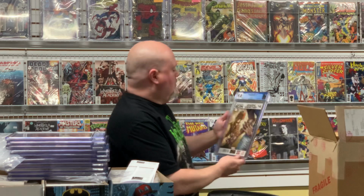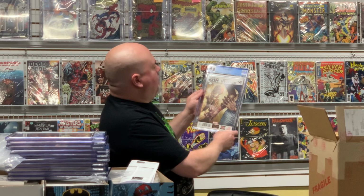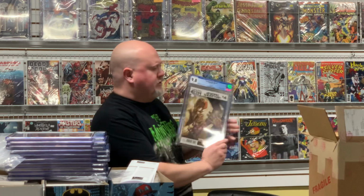Oh. Now, this is the second printing, but Original Sin, Amazing Spider-Man 4. This is the first time that Cindy Moon becomes Silk, who's supposed to be in the next Spider-Verse movie, I believe. A real popular character in the Spider-Man storylines. And 9.8, great grade, and killer cover.